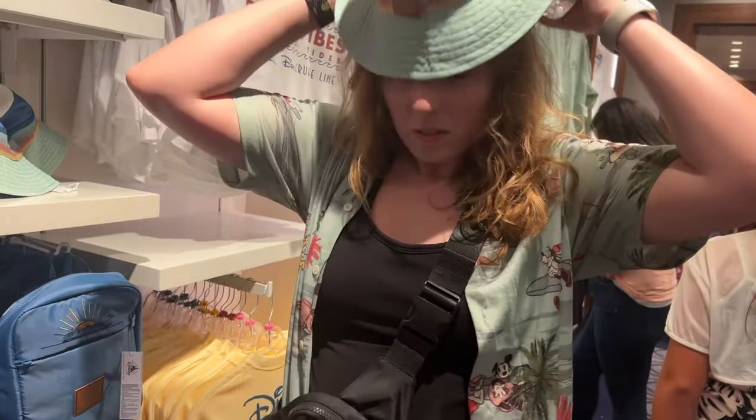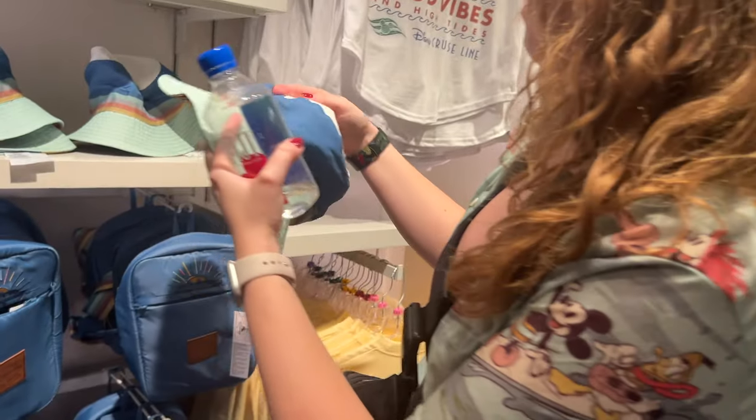The color is perfect for your shirt. Oh, that's actually really nice. You actually look like you matched intentionally. All right, let's have a look.